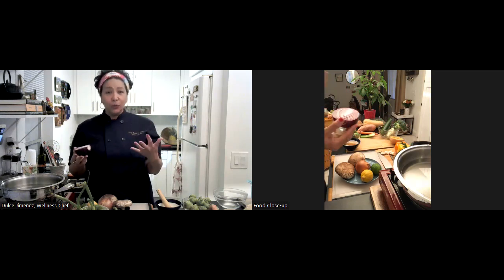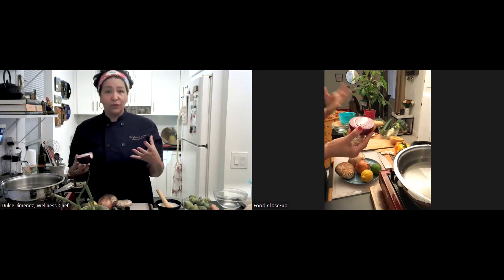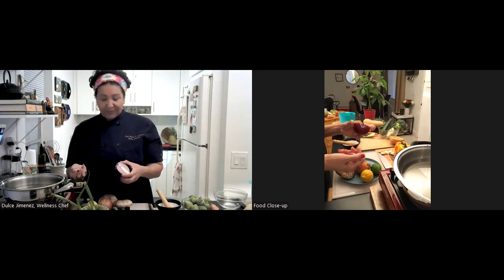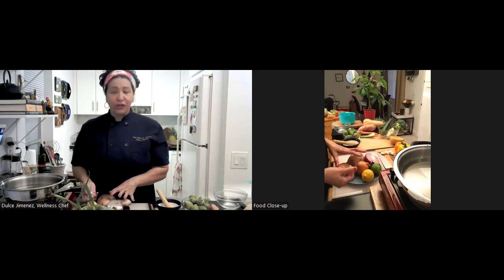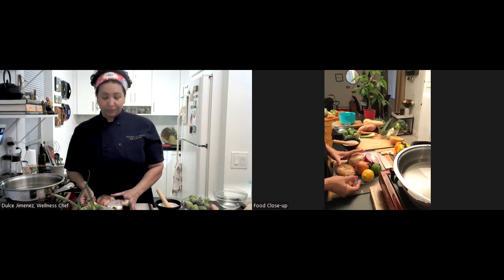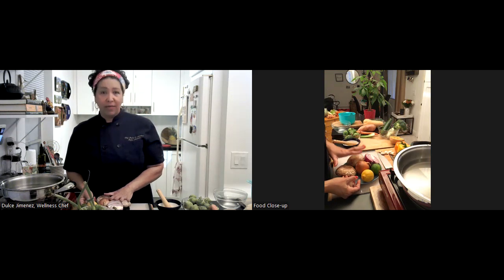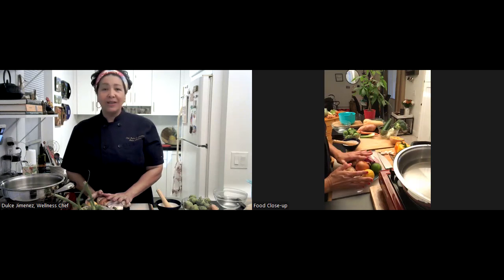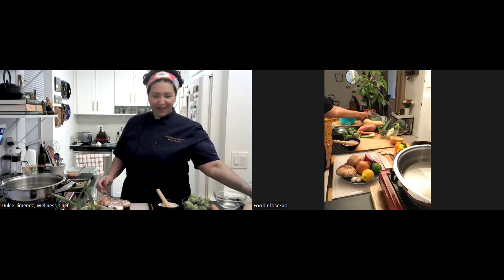They start to lose some of their vibrancy and flavor, and also vitamins and nutrients. It's not only the flavor, but also the nutrients. So when you're purchasing produce, buy them whole, then you peel them, you cut them, and you prepare them. Once they're already cut, you're mostly getting water and fiber, which is great, but you want more than that.